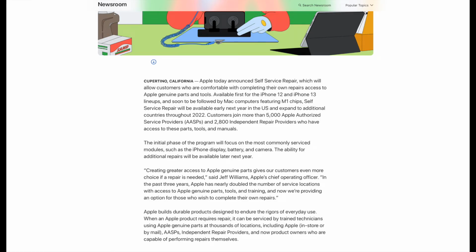It's a new program rolling out in 2022, initially in the US, with availability in other countries to follow later. It will be centered around the iPhone 12 and the iPhone 13, so these are the initial devices for which you will be able to order Apple genuine parts, and these devices will be followed later by M1-powered MacBooks. Initially, only common repair parts will be available, such as replacement displays, replacement batteries, and replacement cameras, but Apple has vowed to make up to around 200 genuine parts available for repairs.